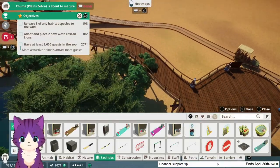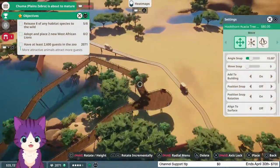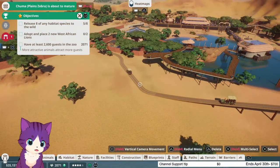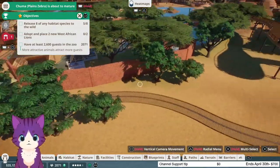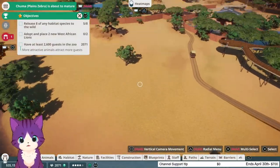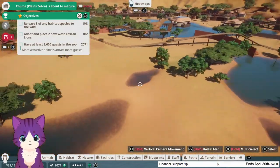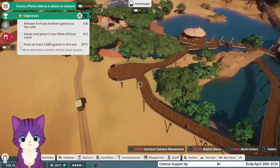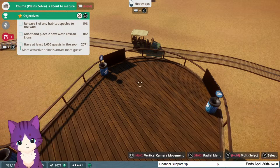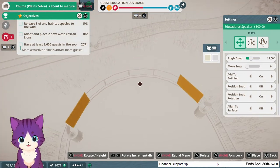Do I need to move this tree? It's clipping quite badly. I might actually just put it in the middle. Nice. Just double check and make sure no other trees are clipping. I don't think they are. No. Lovely. I think for the most part, this habitat is going to be fine for the lions. I don't think they're going to complain too much. Okay, speakers. I'll put the speaker.